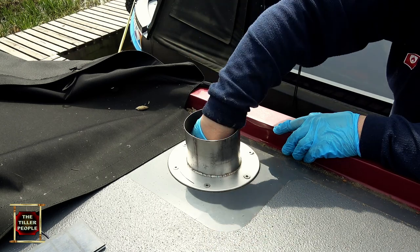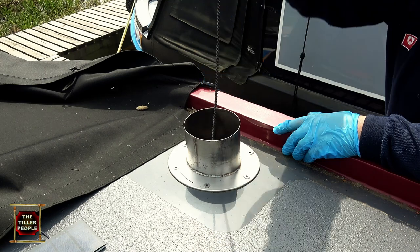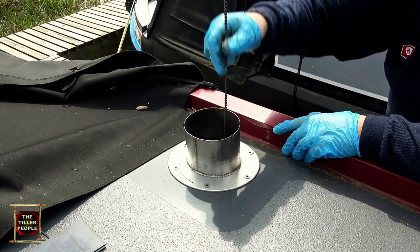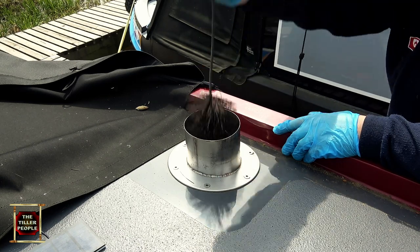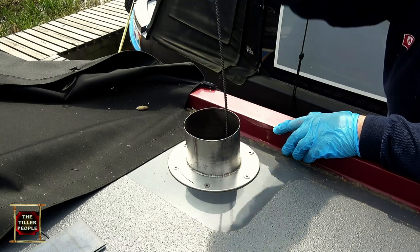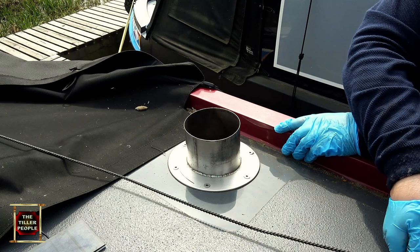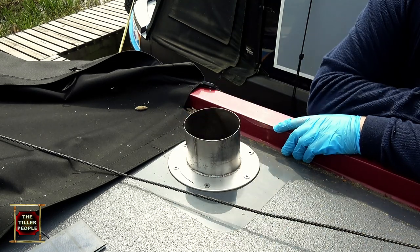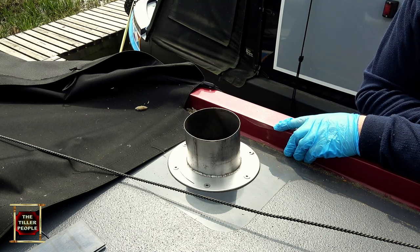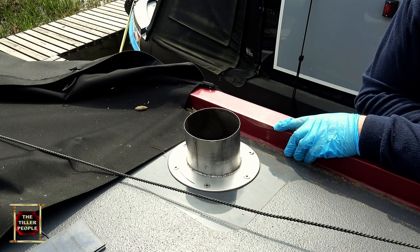That's quite clean, that. Since we last did it, there's not much in that flue, so it's been burning very, very well when we've had it on, that's for certain. Maintenance is so important. So that little job's done, and we'll move on to the next bit now and concentrate on the fire itself.